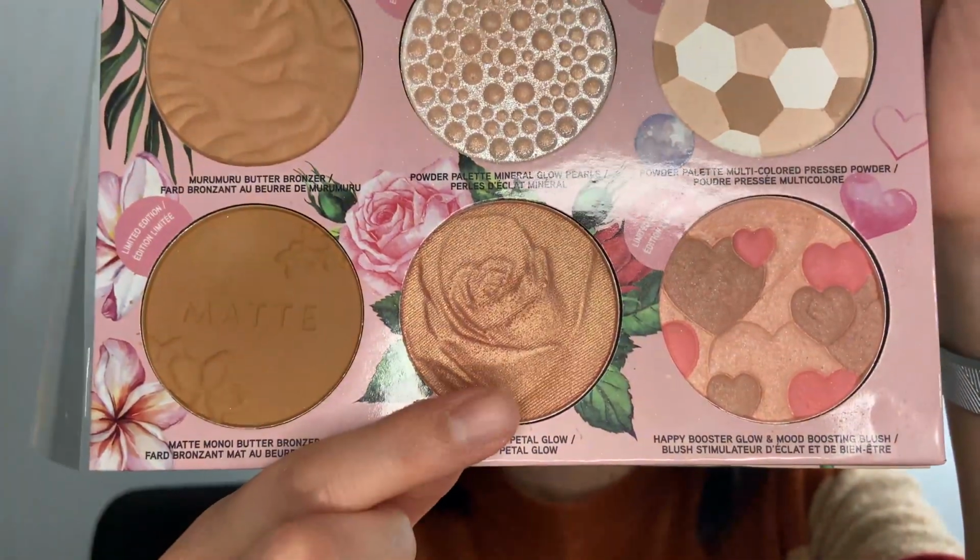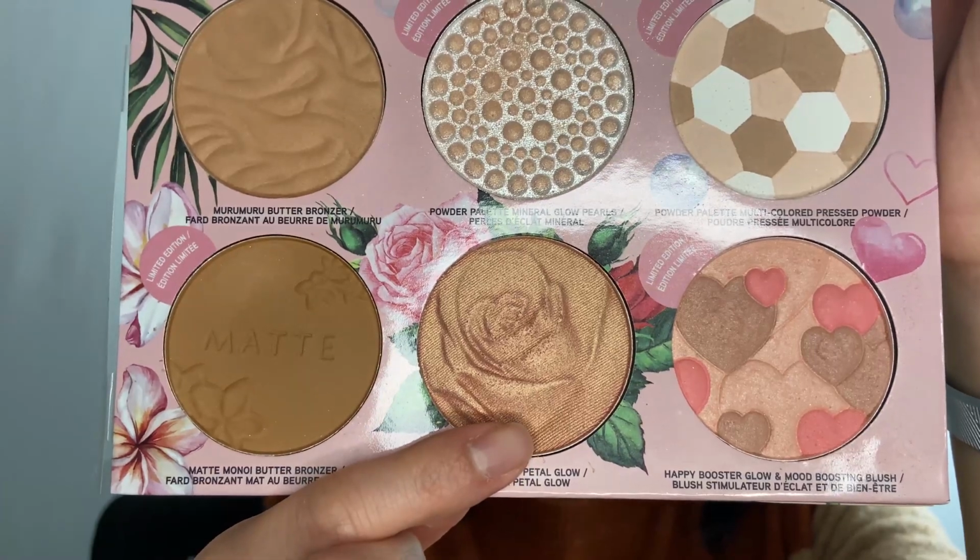The Rosé All Day, I love it. It's beautiful, and I feel like it works better for my skin tone, and it gives that more natural glow. I love it very much. I will definitely keep using that one specifically.